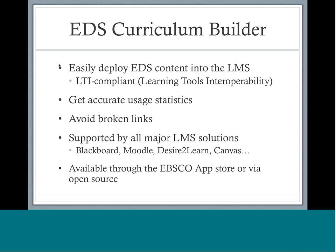Many faculty and TAs have been doing this over time, and library staff, frankly, but what happens sometimes is people copy and paste links. When that is done, it's difficult to get accurate usage statistics. Many times there are session parameters or session IDs associated with that link, so the link does not always react properly. There can be broken links. So this works to solve those particular issues, so you get accurate usage and no broken links. It's supported by all of the major learning management system solutions, and it's available via our App Store.